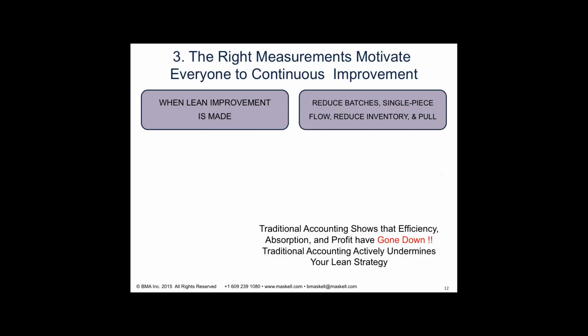So number 3 then, measurements. We need to have measurements that drive lean improvement. Now, when you drive lean improvement, what do you do? You bring your batch size down, you go to single piece flow, you reduce your inventory, you go to pull, you develop cells that flow together and things like that. Now, those are all good things and they're going to give you good results.